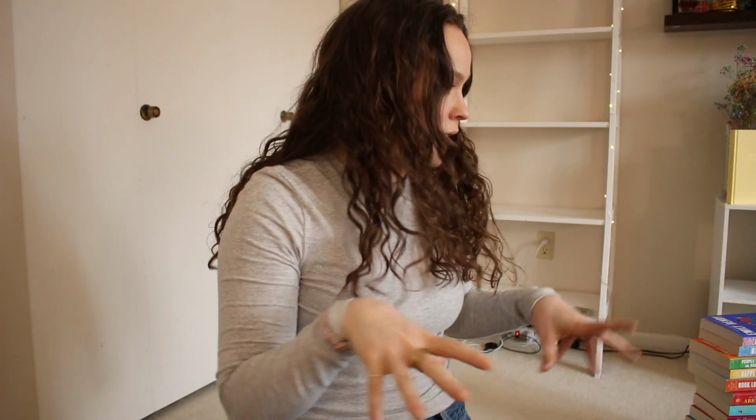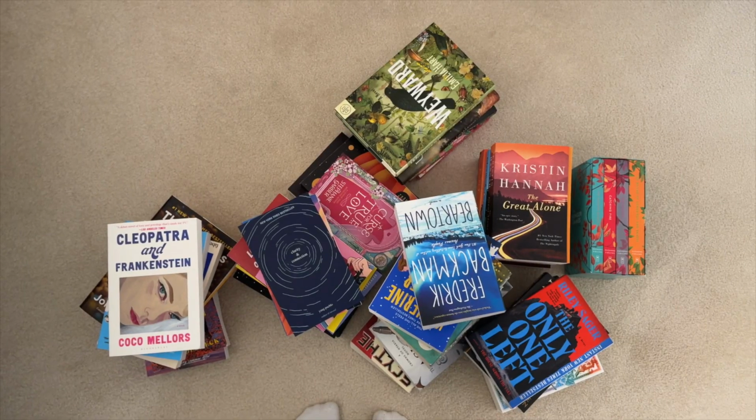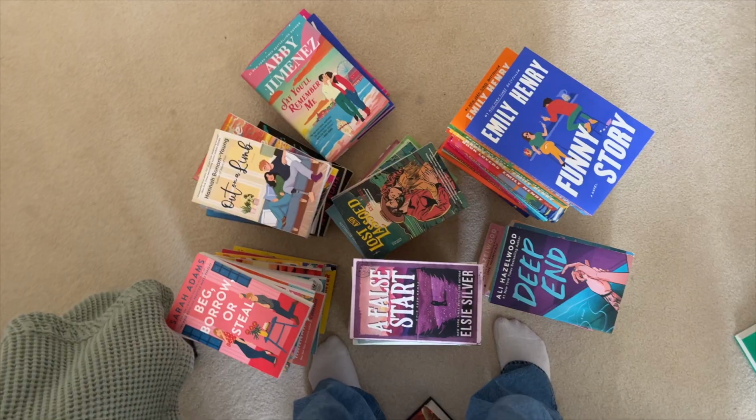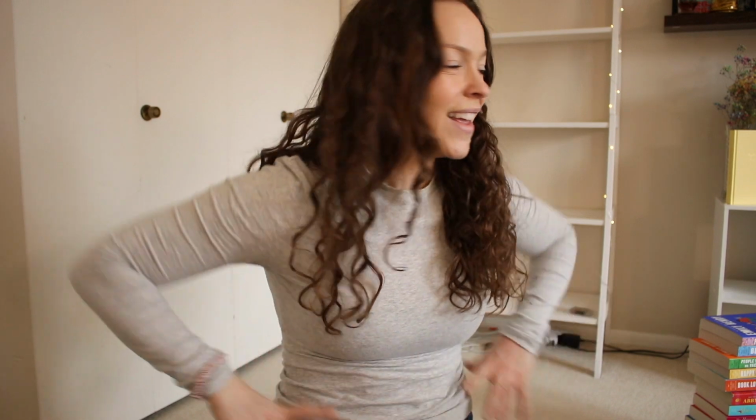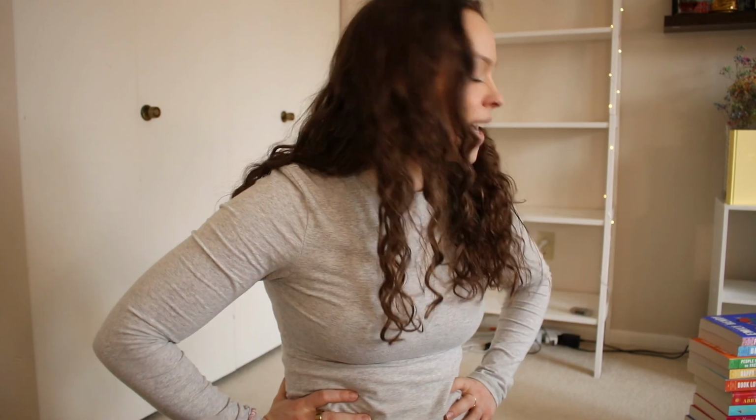Okay, all my books are now separated into sections. I have physical TBR over here, romance section, a nonfiction, a fantasy, and then my little fiction section. Whew, this is a lot of work. I guess now I just have to figure out how I want to put them on my shelves.